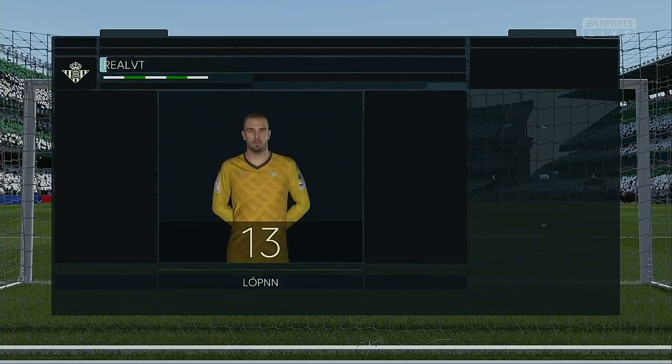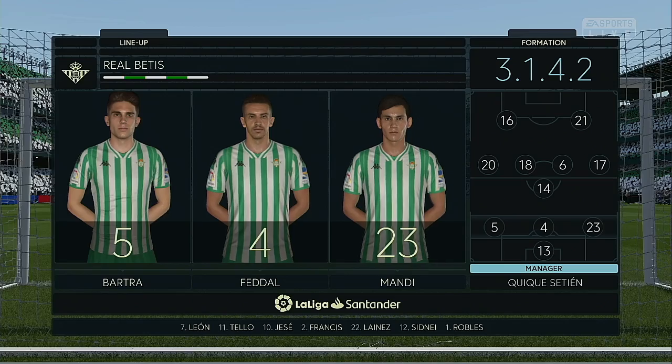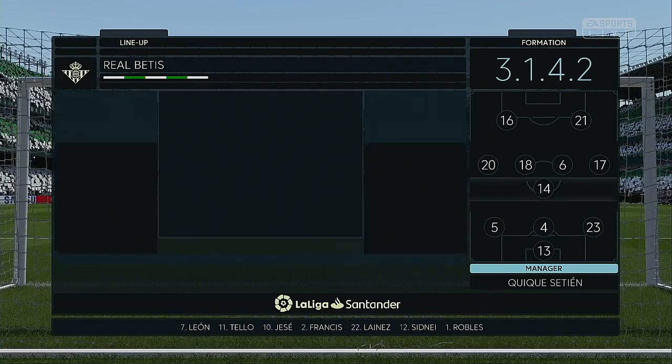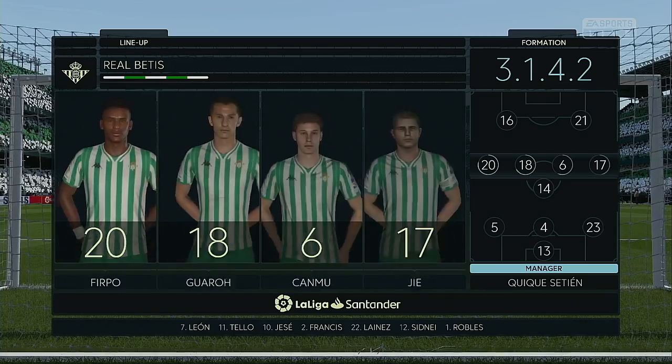And this is the lineup for the home side. Aissa Mandi starts alongside Marc Bartra in the heart of defence. Andres Guardado starts with Sergio Canales in the middle. And it's rounded off the team with these two strikers.